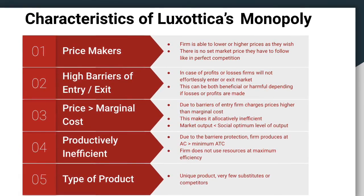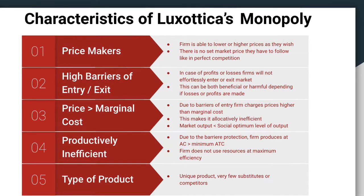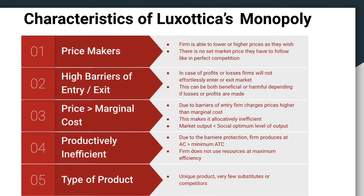Finally, their type of product is very unique. They have very few substitutes in their market and competitors as well.